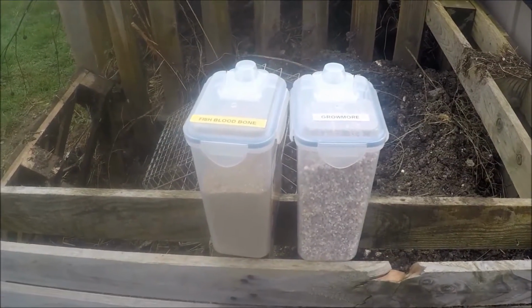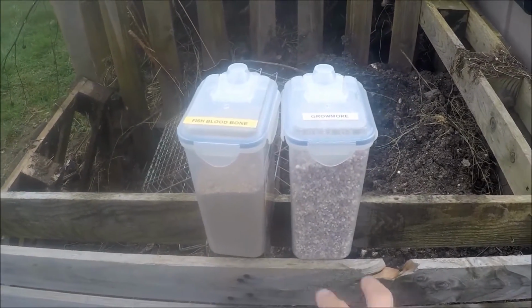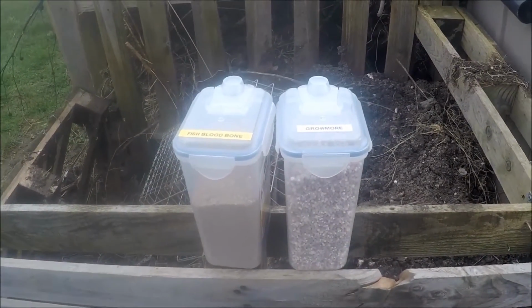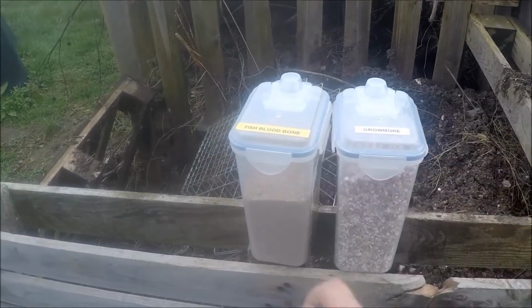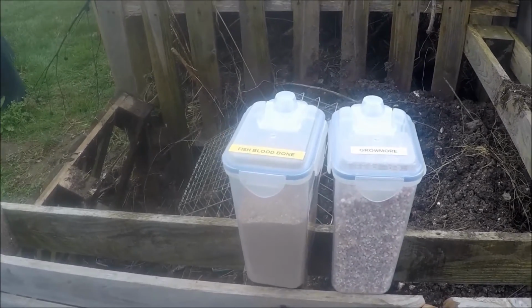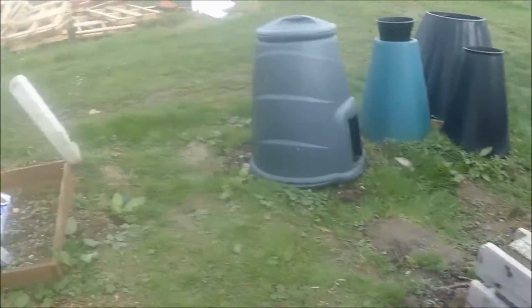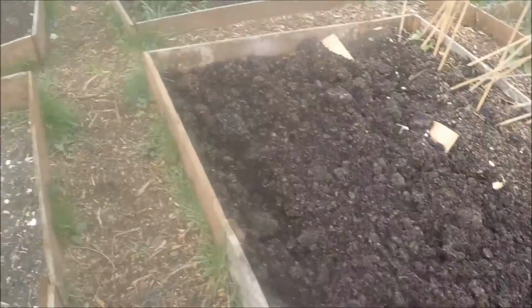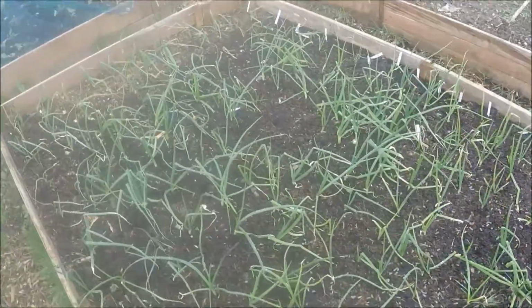Okay, I've decided it's time to give quite a few of the beds a bit of a feeding. So I've got these two juice containers here. This one's got some Growmore, and this one's got some blood, fish and bone. I've already done the chicken manure pellets, so I'm just going to walk around now and scatter these about. Try and give them a bit of a decent feeding.